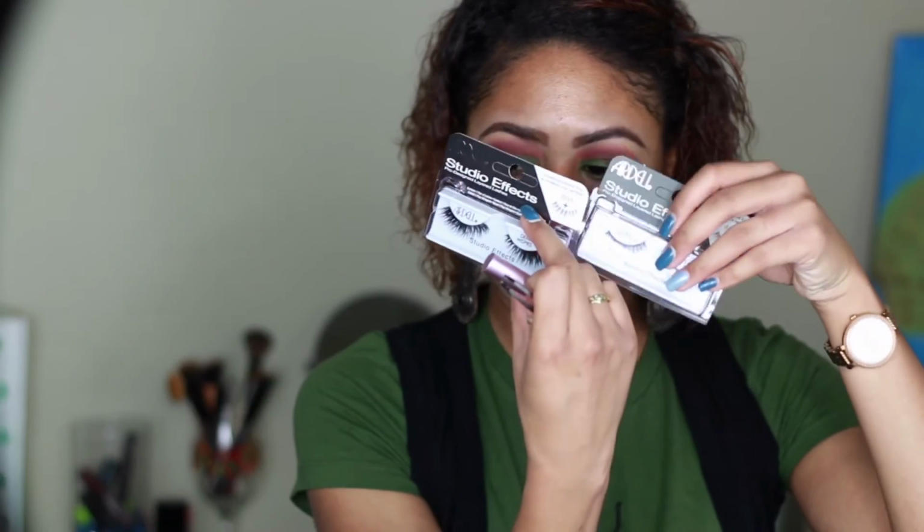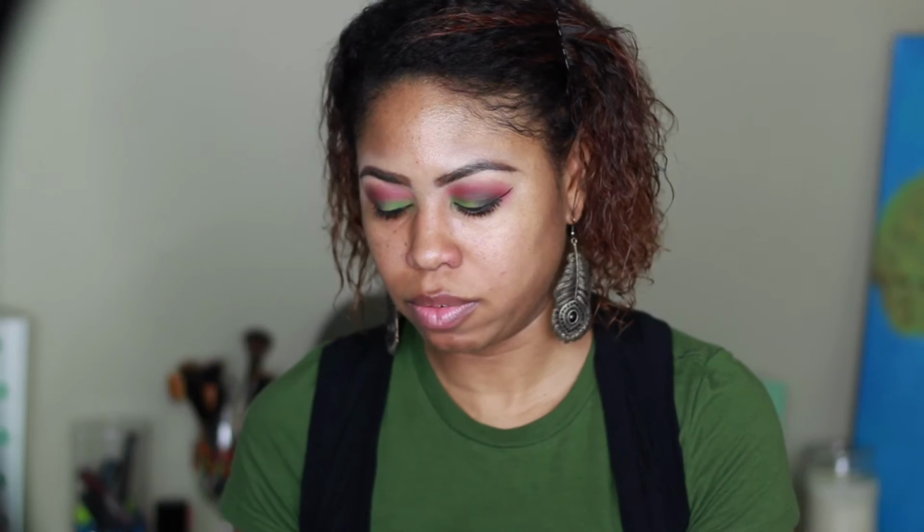So my favorite lashes are the Ardell Studio Effects, almost any kind. I haven't tried this 110, so I'm going to try them, see what they look like. I was going to try my Demi Wispies. It's kind of cool to have options. But I want to save those for my Valentine's Day look. And I know I can wash my lashes before somebody's like, you can wash your lashes. I know you can wash your lashes. But I don't feel like it. So, yeah.